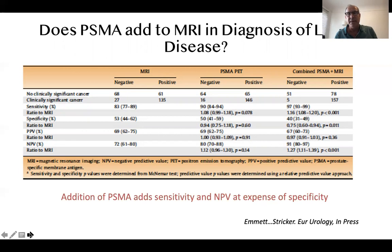However, I think there may be discrete uses of PSMA PET in men who had MRI. For instance, a man with a negative MRI in whom you are very suspicious that they have cancer, PSMA PET, we have done a number of cases, has been very useful.